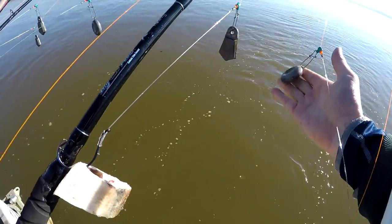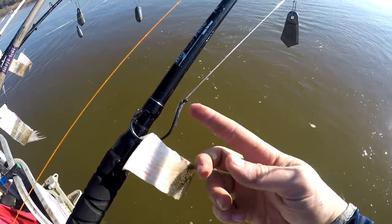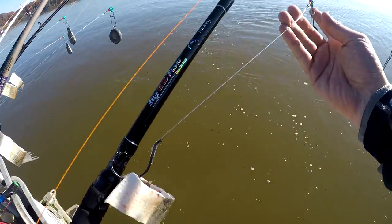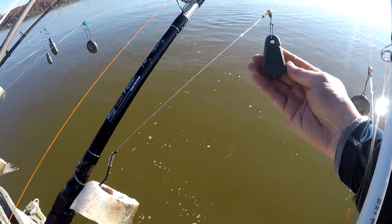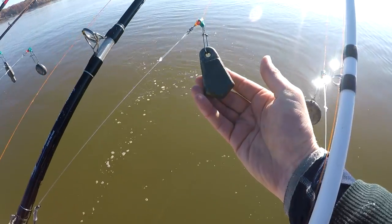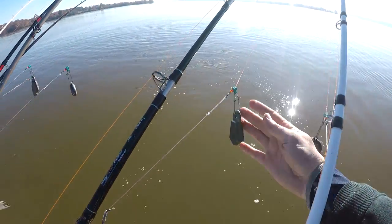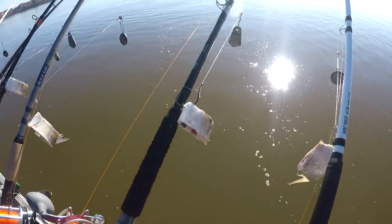So let me show you the rig here. We got a 10-aught Mustad thin wire demon hook. Got about 18 inches of 60 pound mono leader. Got a slider, bead, and swivel with 8 to 12 ounces of lead and 50 pound Berkeley high-vis mainline.